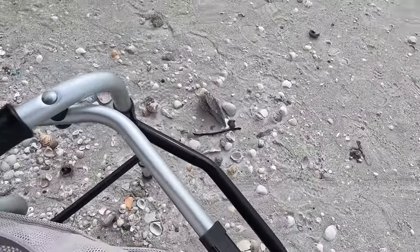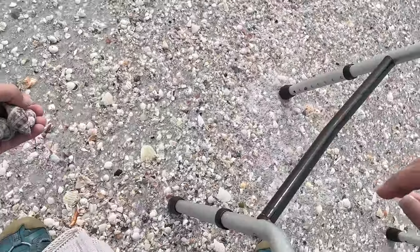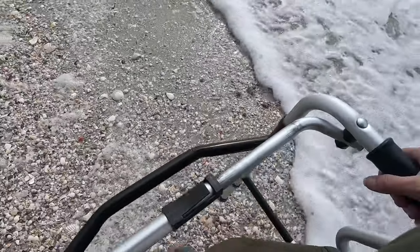Let's go, little friends. Here you go, little friends. This is wet, but not quite all the way to the ocean. Get you in some waves. There we go. There's some water. Good luck, guys.